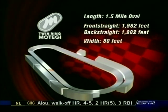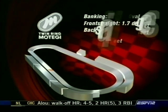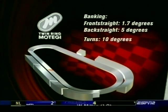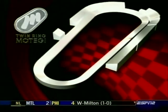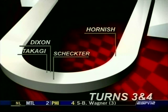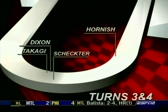Very equal straights front and rear, 80 feet width that we talked about, great for passing, not much banking on the straights or in the turns, only 10 degrees. Wind is always a factor here down in this tight area, turns 3 and 4. And as you suggested, there's been trouble down here. Takagi, Dixon, Scheckter, and Hornish all went into the wall during practice.